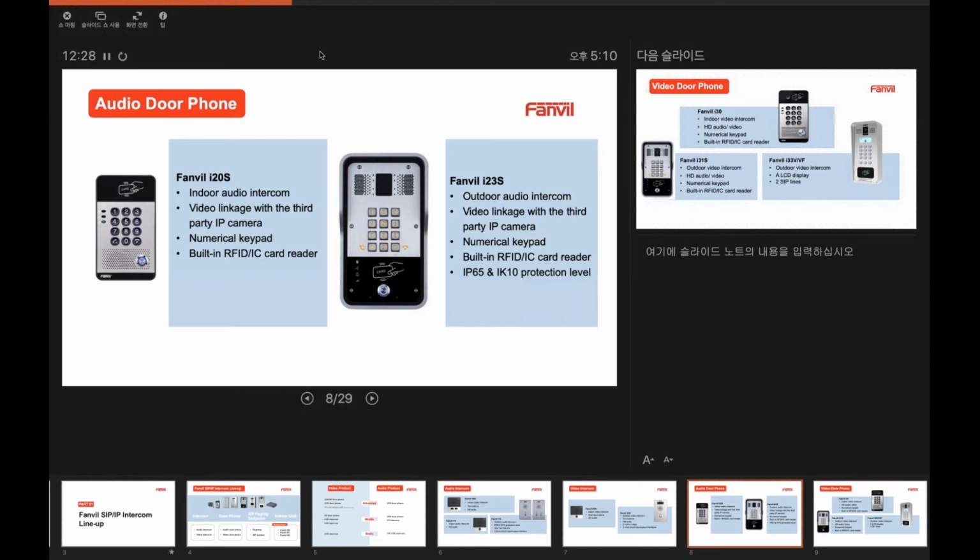Right side is the I23. This is an industrial outdoor audio intercom. It can also support video linkage with a third-party IP camera, and also has a numerical keyboard, built-in RFID, and supports IP65 and IK10. This device is used in many kinds of industrial places, such as a construction site, or metro, or some parking lot, yes, or for surveillance purposes.